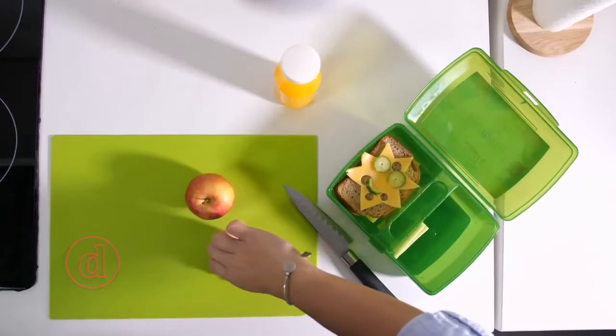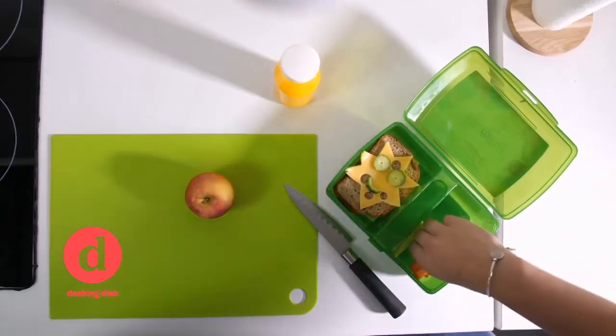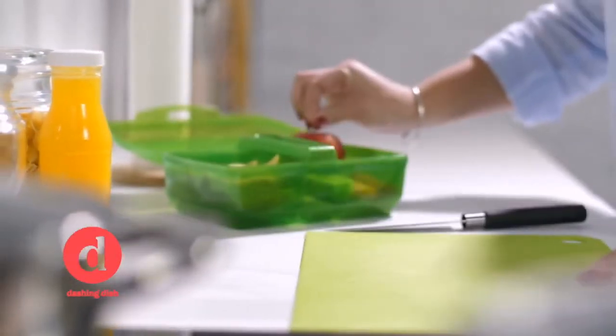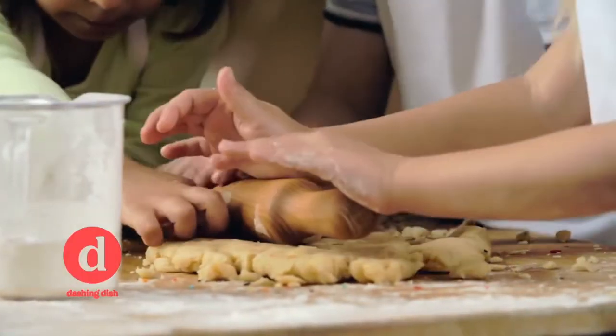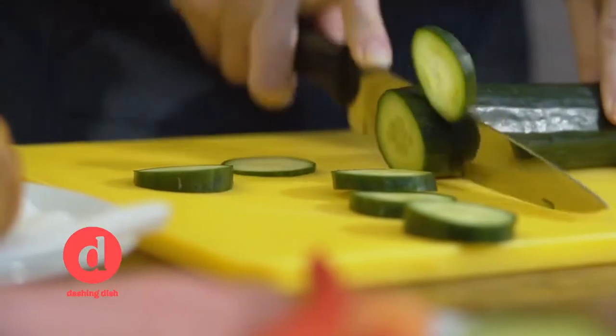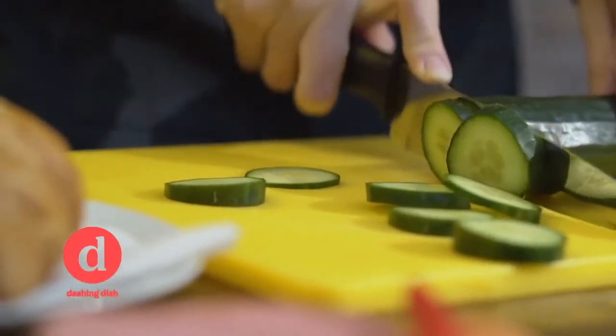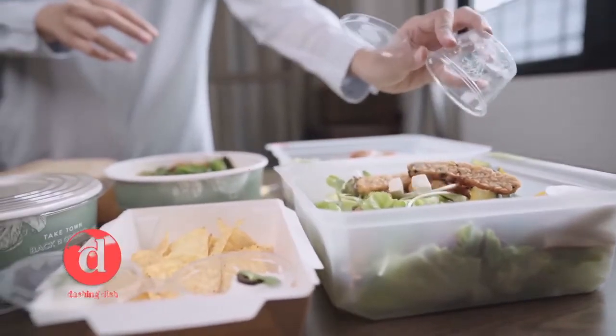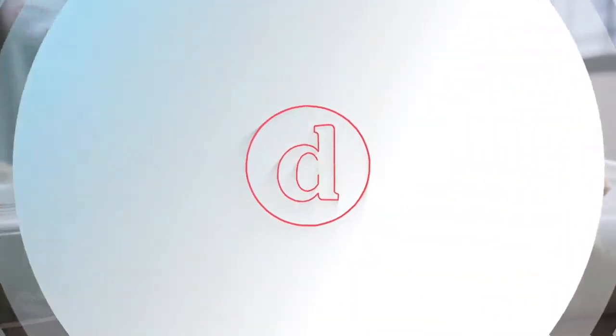Packing your kids' lunches can be simple, inexpensive, and even fun. It can also be a great way to get kids involved in the kitchen and teach them about proper nutrition from an early age. A healthy back-to-school lunch is comprised of three main food groups, which include a healthy source of lean protein, healthy fats, and whole grain carbohydrates.